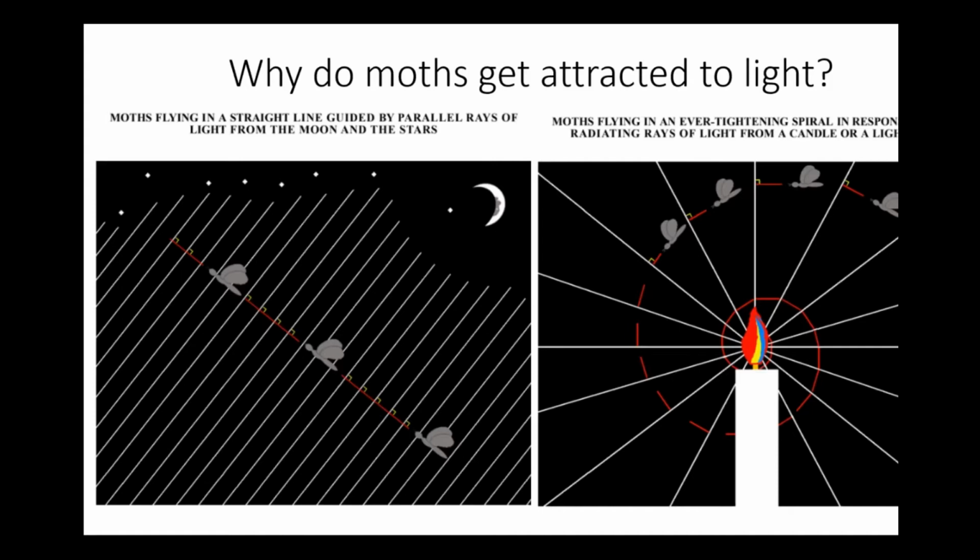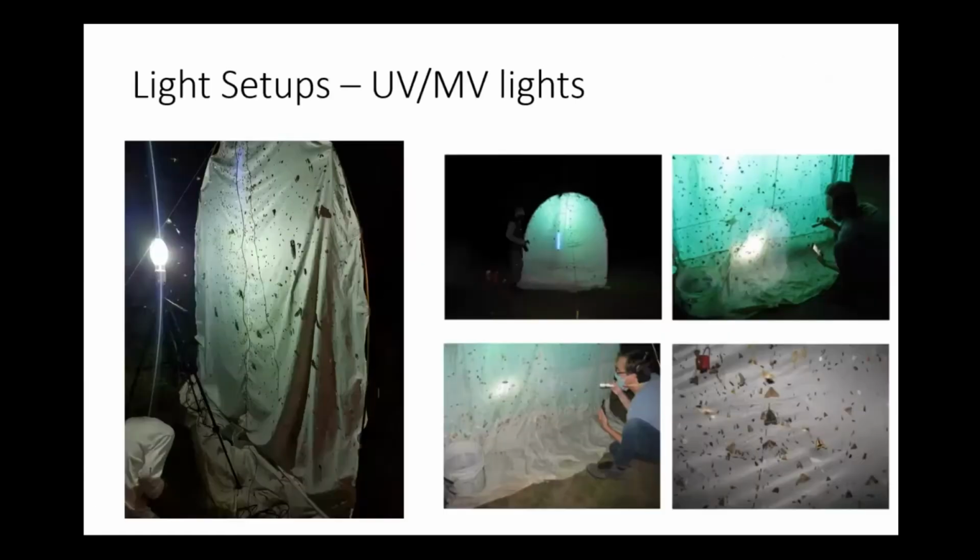And so what happens is the moths tend to spiral. You'll see this when they're coming into the sheet: they'll do these cone-shaped spirals, come into the light, pass it, crash into the sheet, then fly off again and do the spirals again. So it definitely has something to do with messing up their internal guidance.